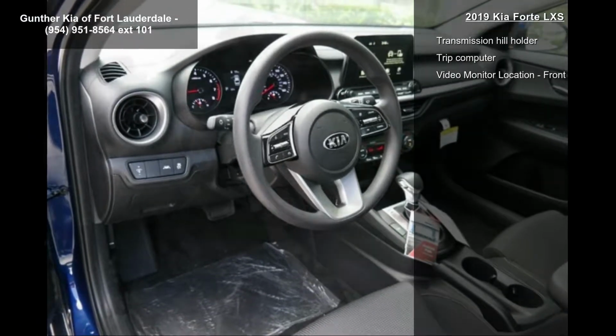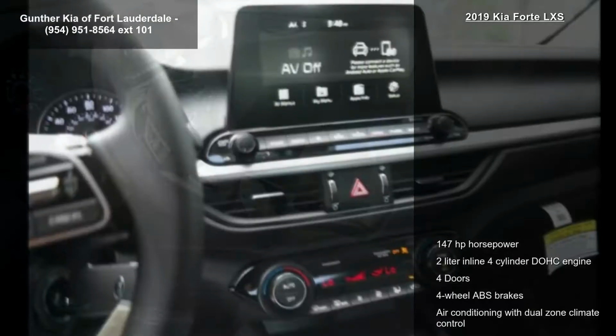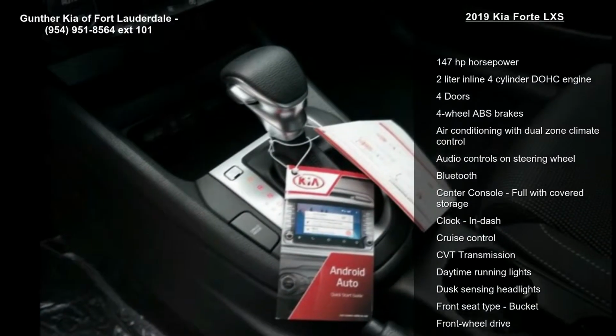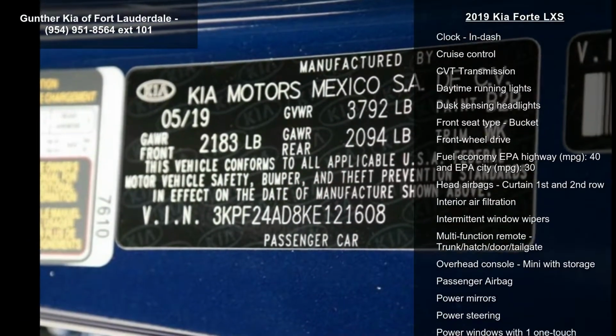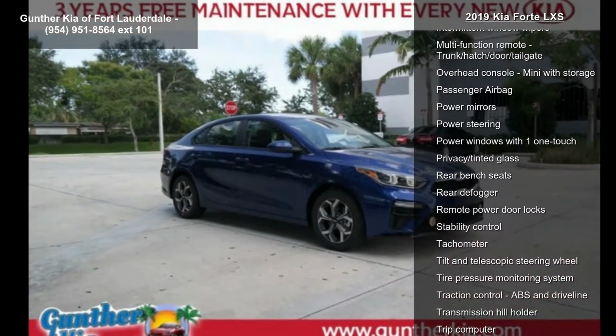ABS brakes, air conditioning with dual-zone climate control, audio controls on steering wheel, Bluetooth, center console, full with covered storage and clock, in dash. If you are looking for a new car, this might be the one. This vehicle shows low mileage and has a smooth ride.